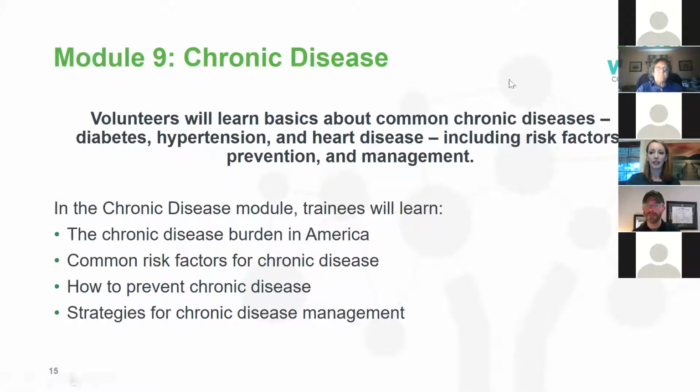Module 9 has to do with chronic disease, and we expect that volunteers will learn the basics about common chronic diseases like diabetes, hypertension, and heart disease, including their risk factors, prevention, and how to manage those chronic diseases. So trainees will learn about the chronic disease burden in America. They'll also learn about common risk factors for chronic disease prevention, and then also strategies for chronic disease management.